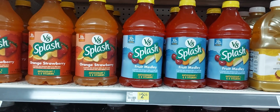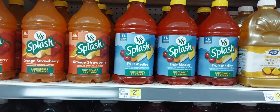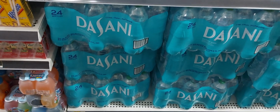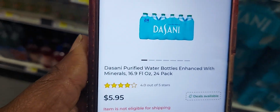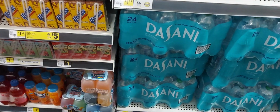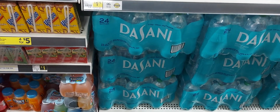The first item you're going to pick up is one of these V8 Splash. They are $2.25 and we have a 25 cents off 1 digital coupon. The next item you're going to pick up is one of these Dasani waters, the 24 count. My tag says $6.25, but online it says $5.95 and we do have $1 off 1 digital coupon. I'm going to pick up one of these and see what they're going to rank up for, and I'll let you guys know before I end this video.